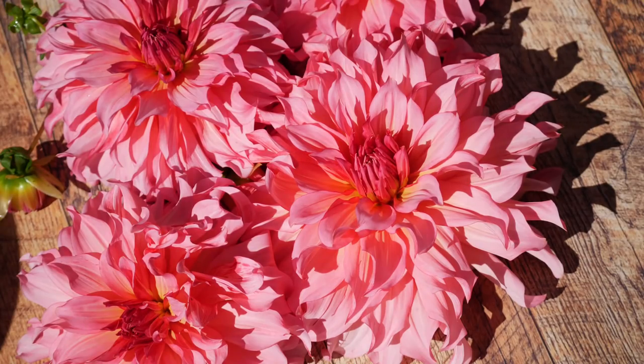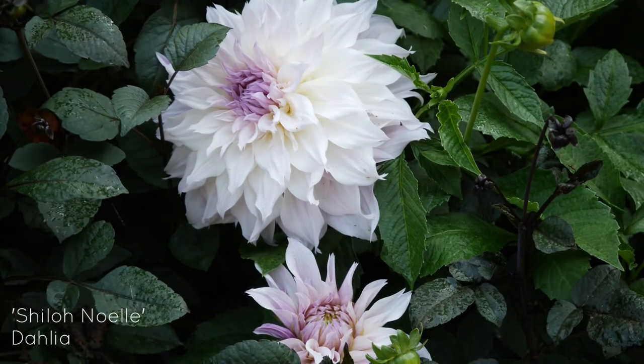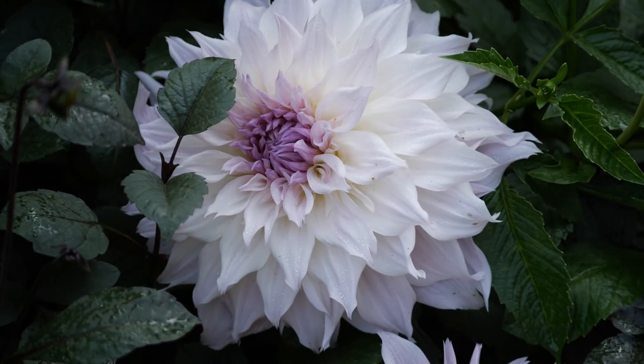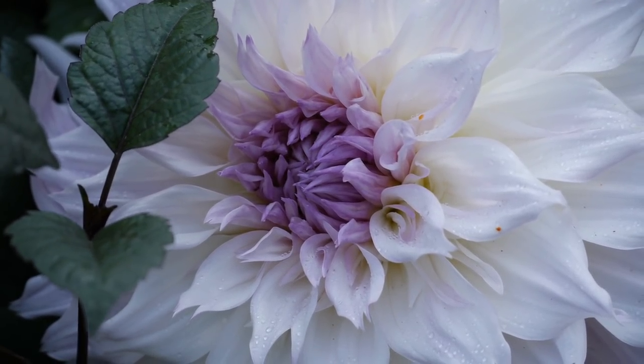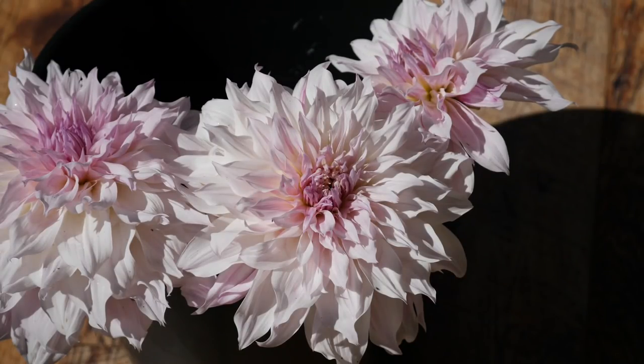Shallow Noel is another one that is absolutely just stunning. At first, I wasn't sure if I would like it because when they first start to open up, they're a little bit ugly. I don't want to say ugly, but they're a little bit weird looking. But as soon as they open up fully, wow, can you say incredible? Do you see the shades of lavender in this and the white? Just really beautiful. Not to mention that the flowers are huge. These flower heads are enormous. There's really not enough good things that I can say.